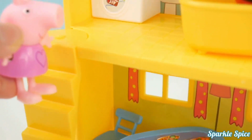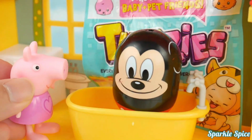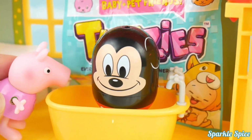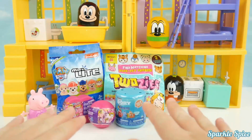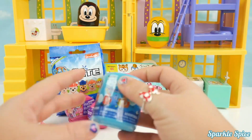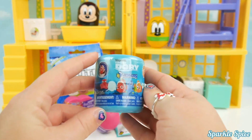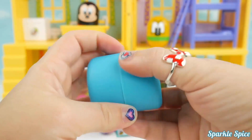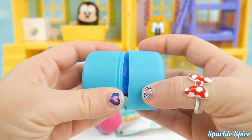Let's check the bathroom one more time. Oh, it's a Toosie's blind bag behind Mickey in the tub. Silly Mickey. Let's check out all the surprises that Peppa found. Let's start with this Finding Dory mashup. Okay, let's open it. All right, we're about to find out who it is.